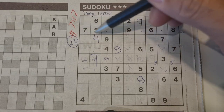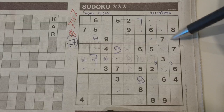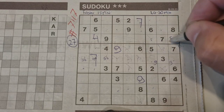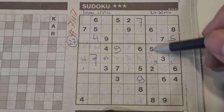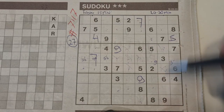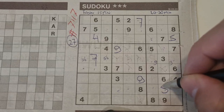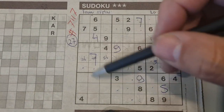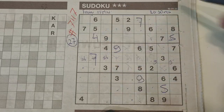5 in the first row, 5 in the second row. So in the third row, there are only 2 places left where 5 could be, here or there. We see a 5 in this column, no 5 there, 5 should be here. 5 in the last column, 5 in that column, so the column between. Only place left where 5 should be here. 5, 5, okay.